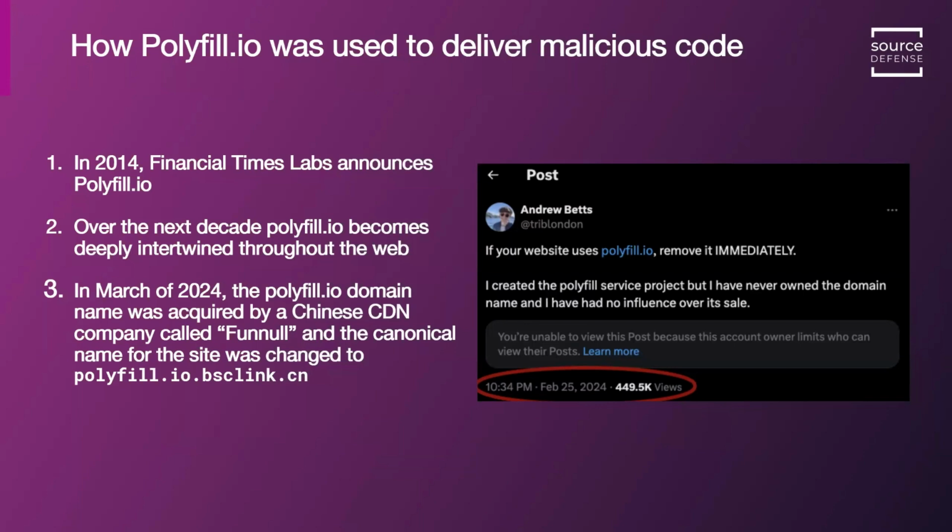But in March of 2024, that domain name, polyfill.io, was purchased by a Chinese CDN firm called FunNull. And FunNull provides CDN hosting, as far as I can tell, for adult sites, gaming sites, that other kind of stuff.